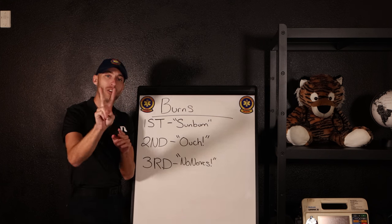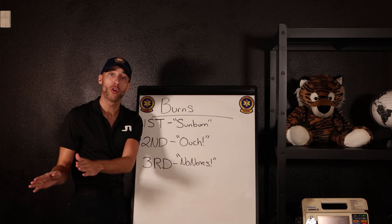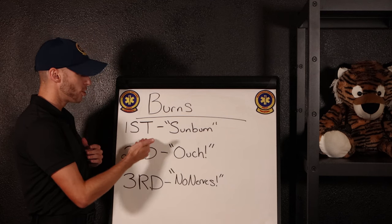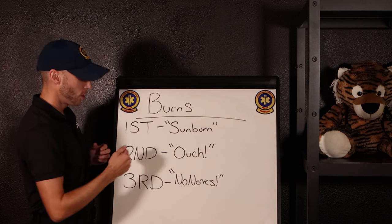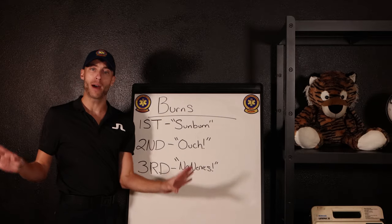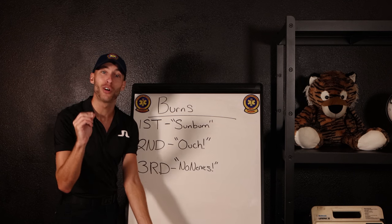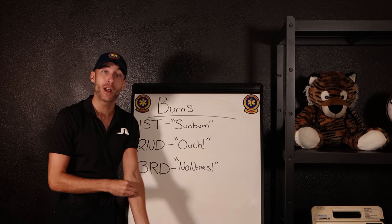Now, the second degree burn, also known as a partial thickness burn, okay? See what I've written down here. First degree burn, sunburn. Second degree burn, ouch. Third degree burn, no nerves. What do I mean by that? A second degree burn is the most painful because the nerves are still intact, which is a good thing, but man, it hurts.